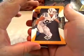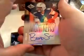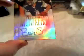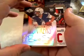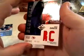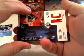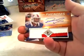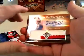Alright. Warner, Peterson, Fitzy, Bryce Butler, Brad Sorensen. It looks like I failed kindergarten. Autograph for the Chargers. /299/249/299. Niles Davis. 98/99. Robert Woods. Three color patch auto for the Buffalo Bills. Robert Woods. 25/199.